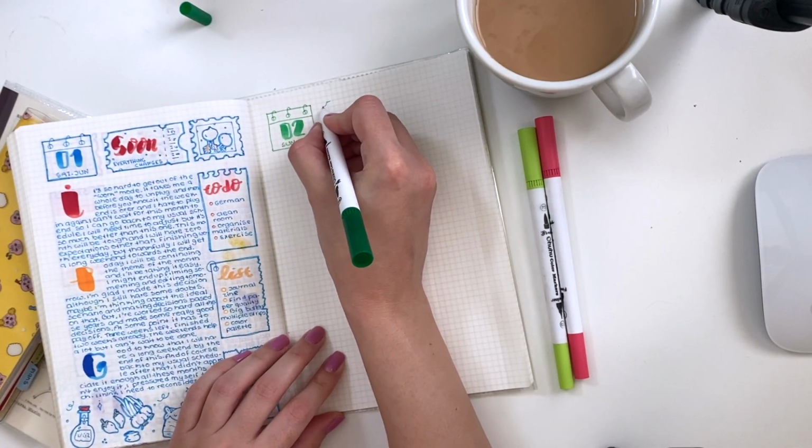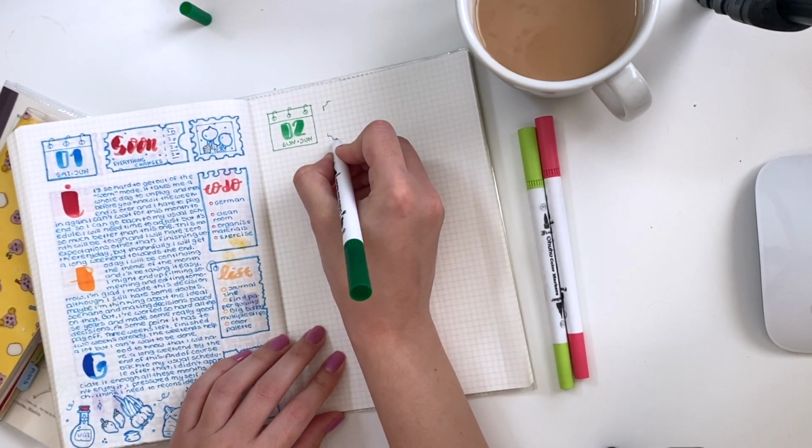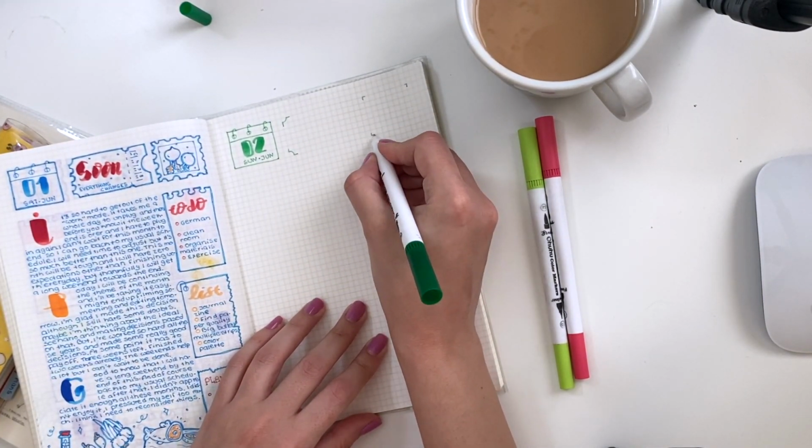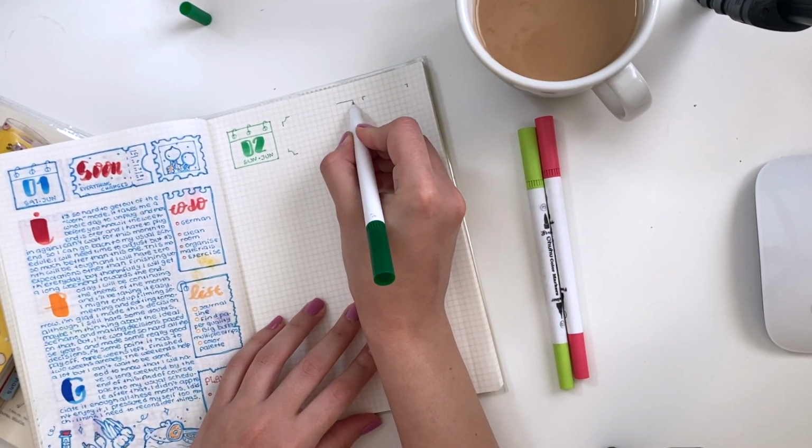I think that's the reason why I chose to do such bright colors, because it just captures my attention and it just makes the day a little bit more colorful.